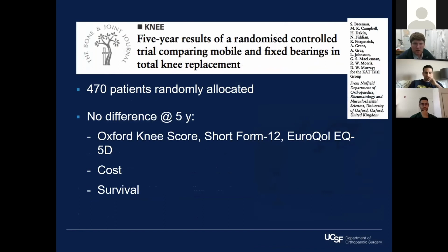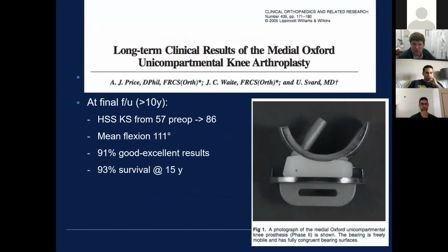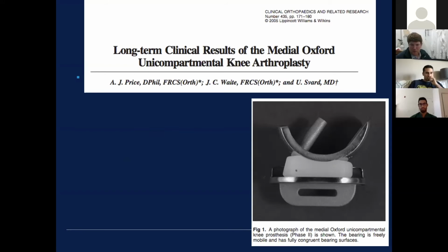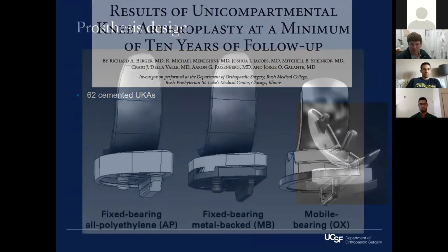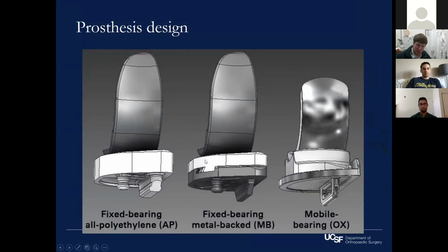Can I ask a potentially dumb question? Why not have a fixed bearing design, but have that poly be conforming to the femoral component? So that's a good question. If you put this locked plate in there with this kind of curve like that, what might be the downside of that? What's going to happen if you have a highly conforming implant?